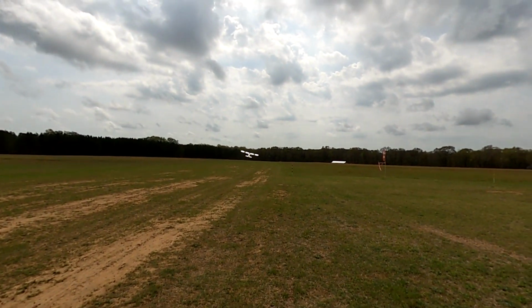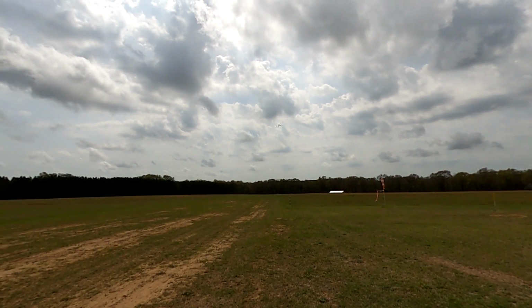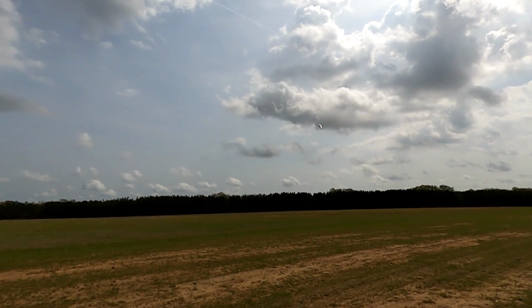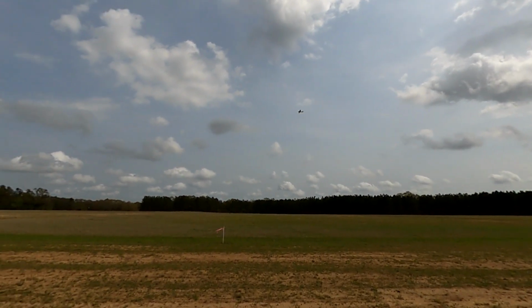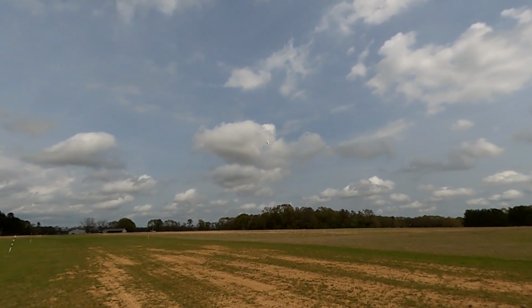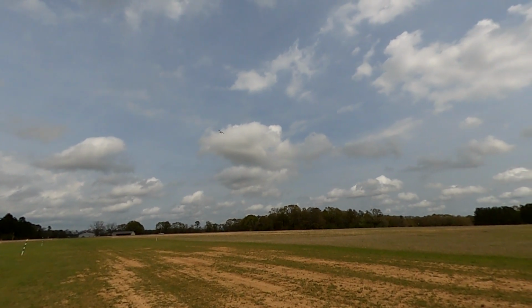I hadn't flown the Grand Tundra in a while. I know I'm not going to slow down on the downwind, so I'm probably going to fly it at about scale speed right there, about half throttle. Little rudder.